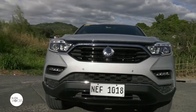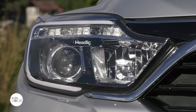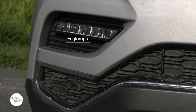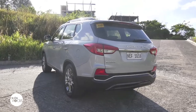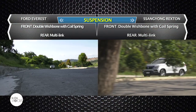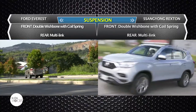The 2019 SsangYong Rexton 2.2-liter 4x4 fascia does not feature as much chrome. Other exterior features include integrated HID headlights, turn signal, and daylight running lights, fog lamps in front and rear, and integrated C-shaped rear lights, reflectors, spoiler with high mount stoplight in the rear, and roof rails. Both are made of body-on-frame construction and use front double wishbones with coil springs and rear multi-link suspension.